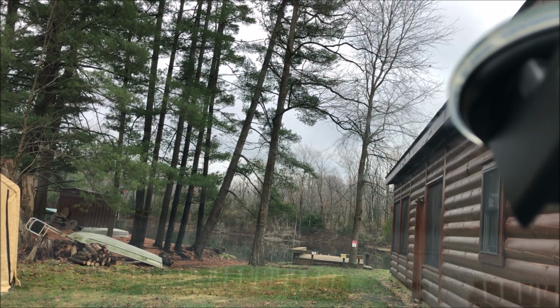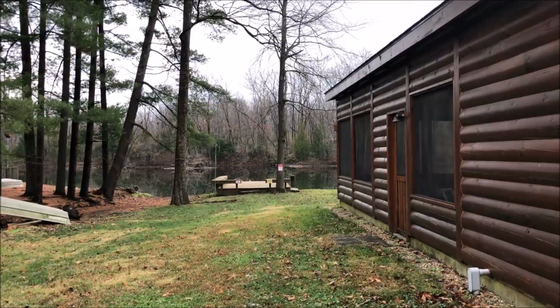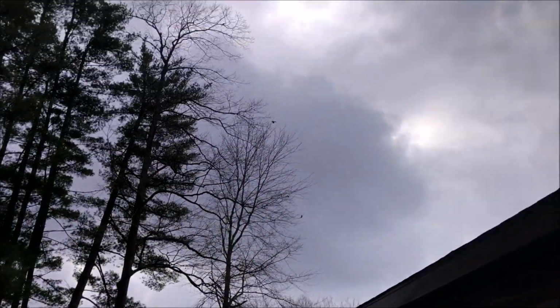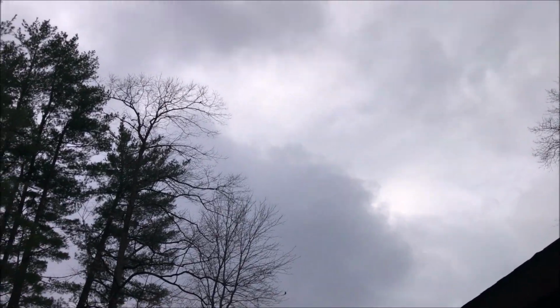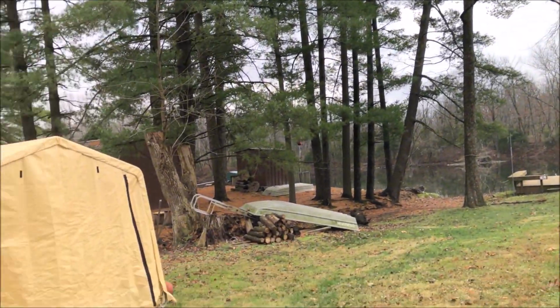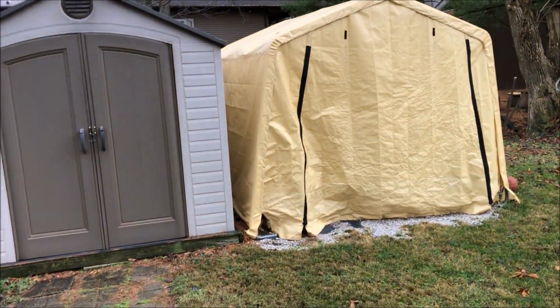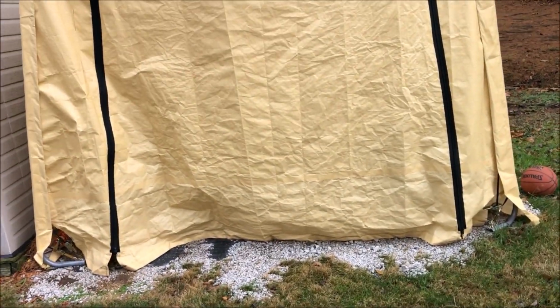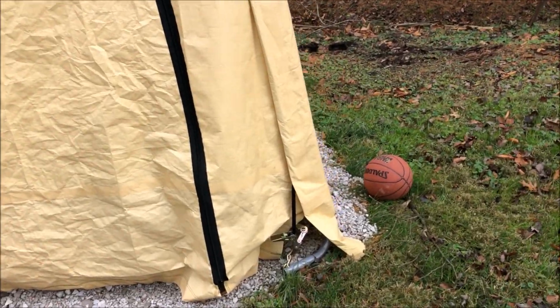Nice quiet lake, but everything else is gray and gloomy. As I said, you can see sunshine trying to get through, but it's awfully thick. Gray clouds.